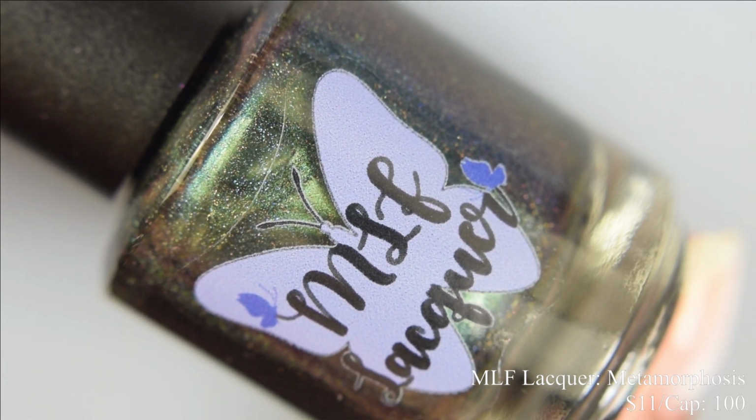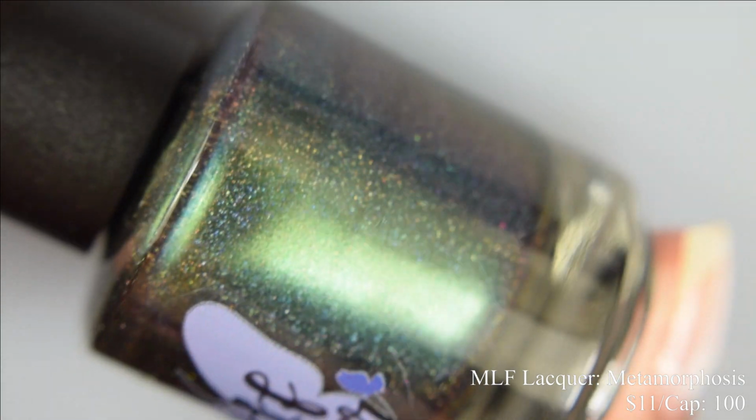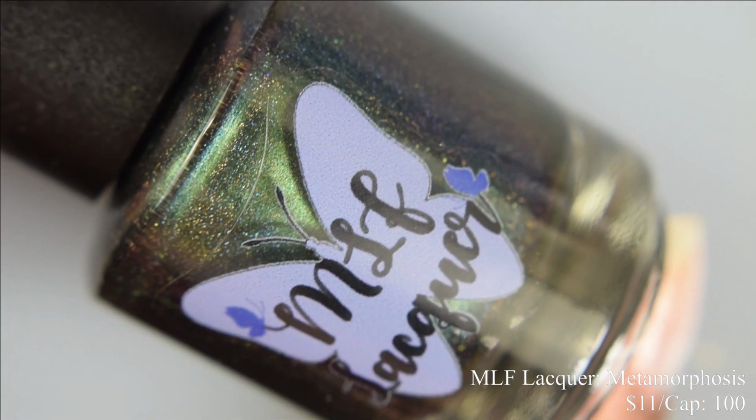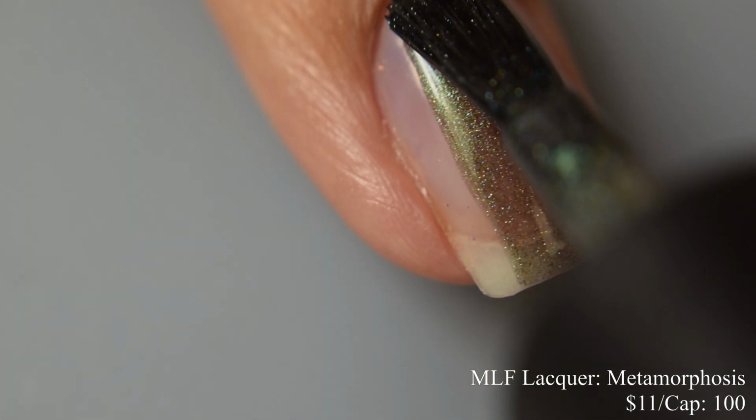And next we have MLF Lacquer Metamorphosis. This is described as a deep green linear holo with a lighter green magnetic pigment. This is the next polish in her Butterfly series. Price is $11 and there is a cap of 100 bottles.